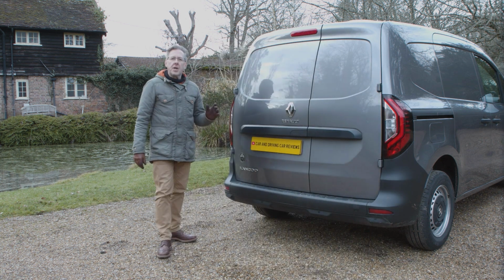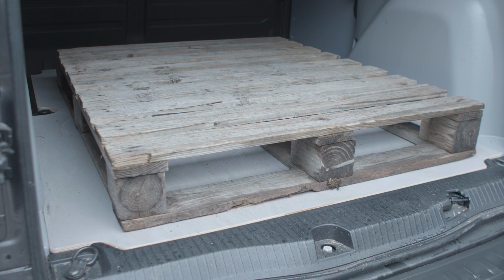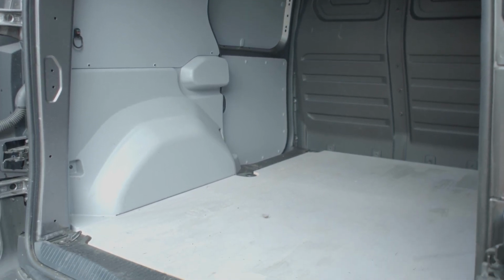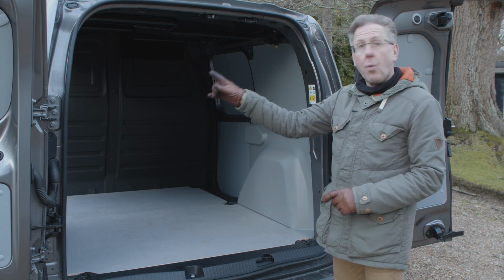OK, let's take a closer look at practicality. Both body shapes can squeeze in a standard Euro pallet thanks to the generous 1,248mm width between the wheel arches that all Kangoos share. It's 1,570mm from wall to wall.